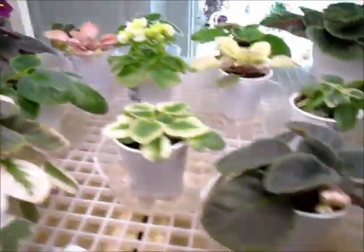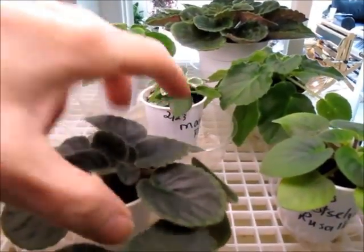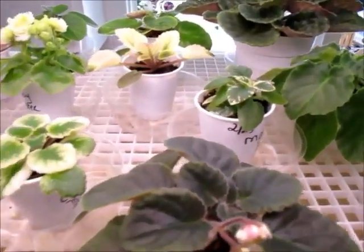There's everybody here. Who's this getting ready to bloom? This is Ajon's Yellow Submarine. Well, I can see a hint of yellow in those blossoms, so we'll see how it does. Let's go over here.